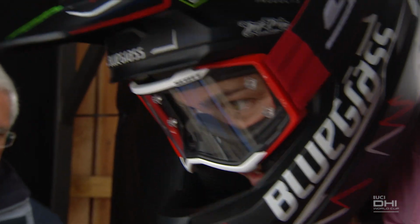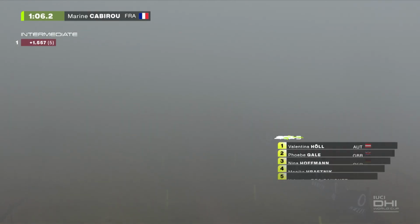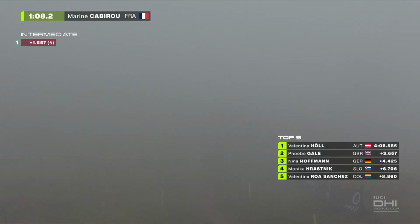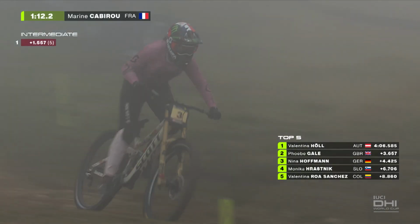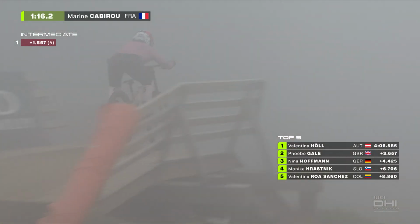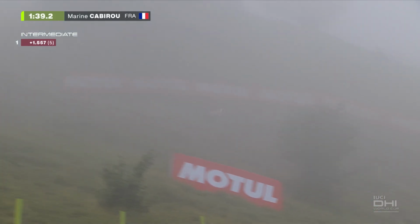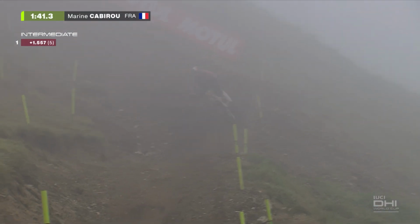Marinka Kabarova, capable of some of the most electrifying race runs in downhill on her day, but she's going to have to trust the muscle memory across this top section now. That's what we say in skiing, it's white out, especially when you're in the open. When you're in the trees, it's a little bit better. You've got some depth perception, but up here, it's just like your head's in the clouds. So Hole leads the way by 3.6 seconds from Phoebe Gil. Then it's Hoffman back on 4.4 seconds back off them.